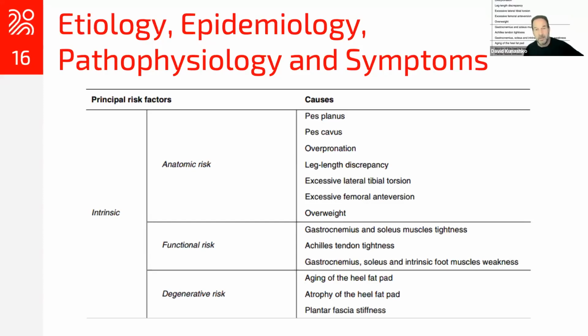There's lots of risk factors. Now, there's intrinsic risk factors. These are mechanical or functional or degenerative issues: high arch, low arch, leg length discrepancy, being overweight, what's referred to as torsion of the tibia. So it's kind of an unusual rotation of the tibia, or even similar to the femur. This is sometimes where women tend to get it more because they have different torsions, just anatomically, that have to do with childbearing.